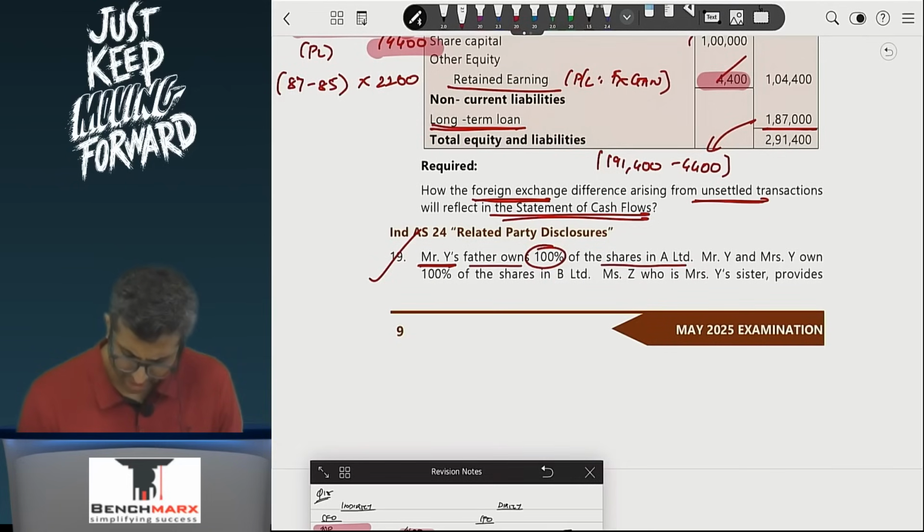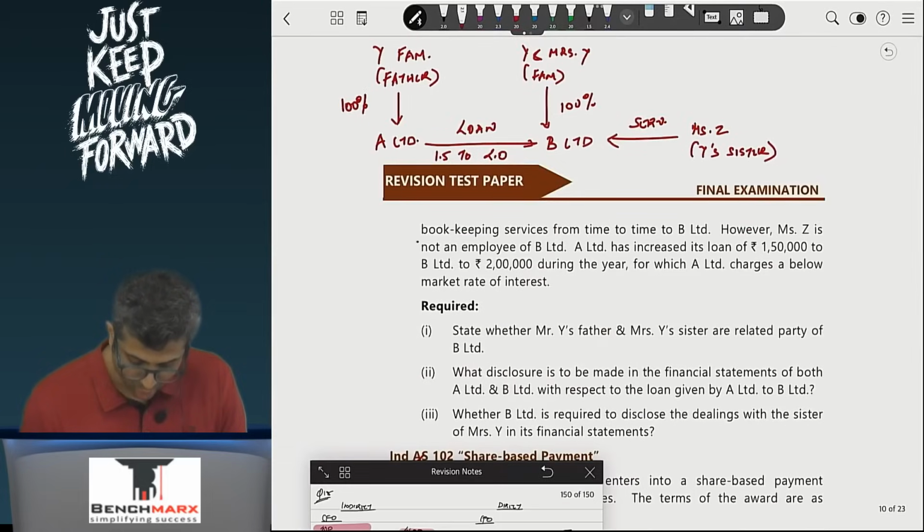Okay, that's fine. Now Mr. Y and Mrs. Y, husband and wife, together own 100% of shares in B Limited. And Miss Z, who is Mrs. Y's sister, provides bookkeeping services from time to time to B Limited.